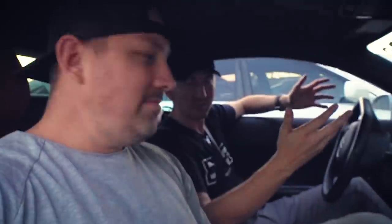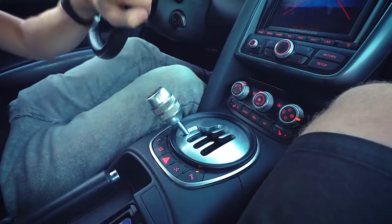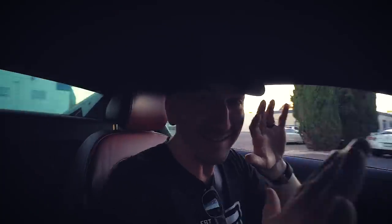Welcome to the R8. It's great. We're making the R8 great again. You know, you're getting pretty good with this car now. I just leave it in one gear and ride the clutch. Let's go! Whee! Here we go!